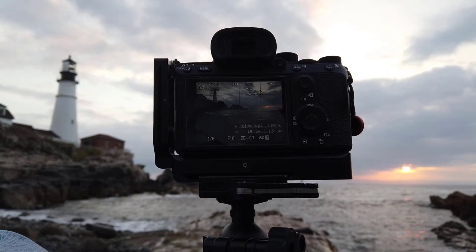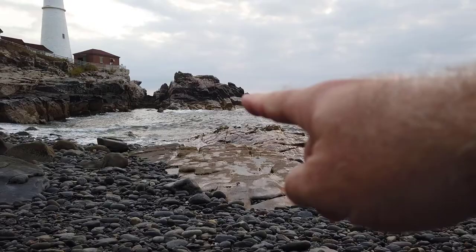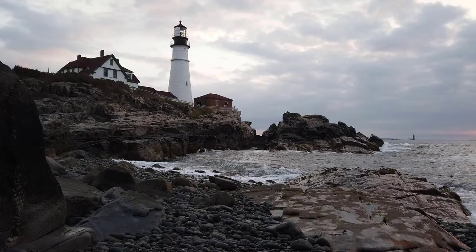So I see some swells coming in here just a little bit. You can always tell by looking out here at the headland. If you get waves crashing there, then you know you're going to end up getting waves crashing right here. So that's what I'm waiting for. And I will adjust my shutter speed once we get a little bit more light. The sun is still kind of coming up.